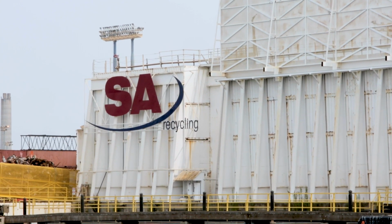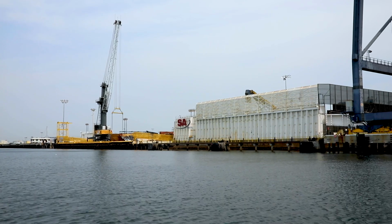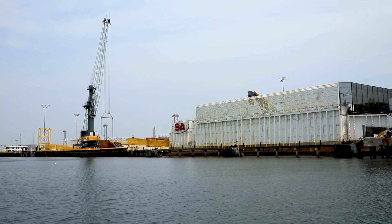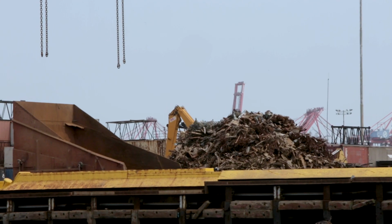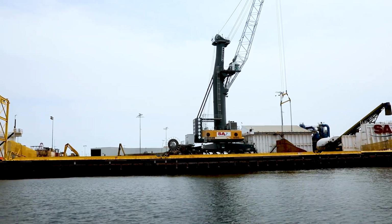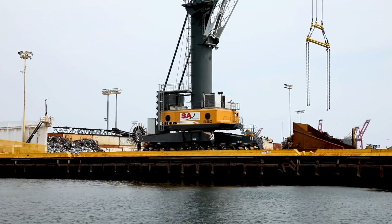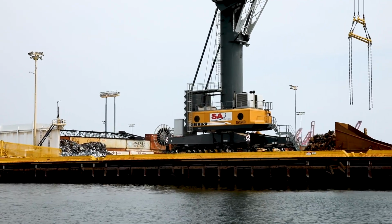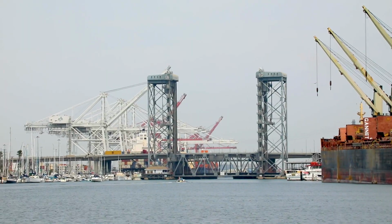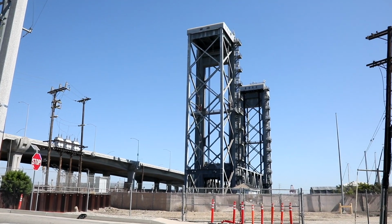SA Recycling is one of the nation's largest processor, recycler, and exporter of high-grade scrap steel metal. The company buys and recycles more than 60% of the total amount of scrap metal in the Los Angeles area. It's mostly old cars and old metal appliances that are bought in and cut up into small pieces. The metal is loaded aboard special ships called bulk carriers and shipped overseas, where it is made into new cars, appliances, and electronics.